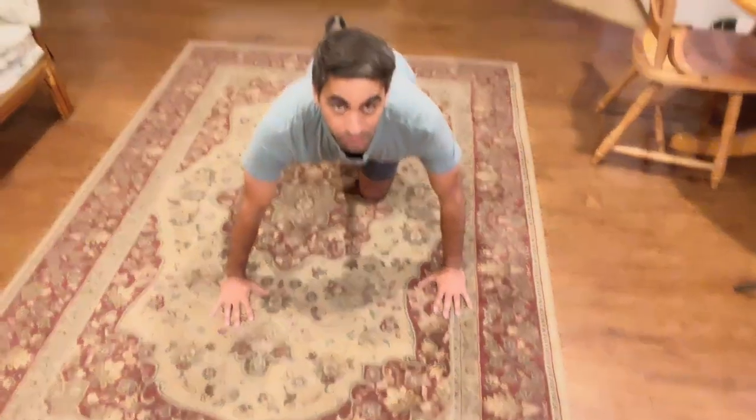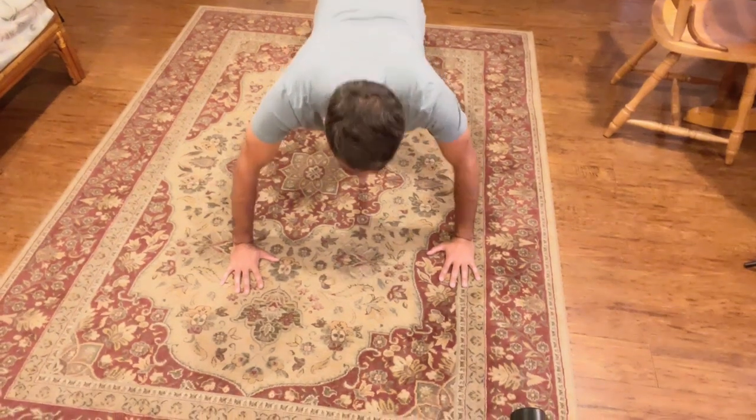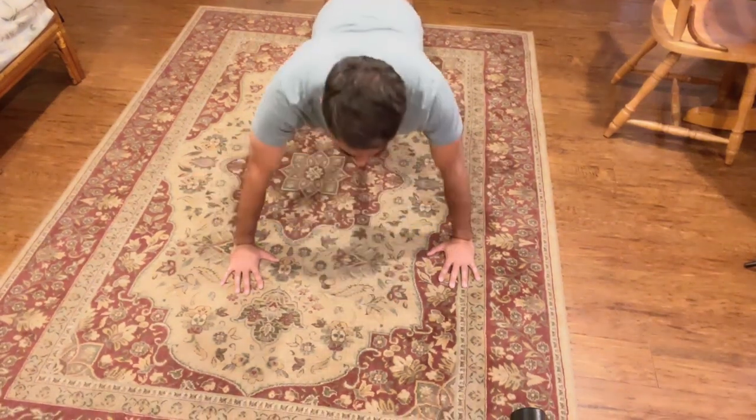I'll show you a regular push-up and then I'll show you how to modify that if you're unable to do a push-up yet. So you get your hands about shoulder width apart, bring your feet out, body flat, push down to the floor.